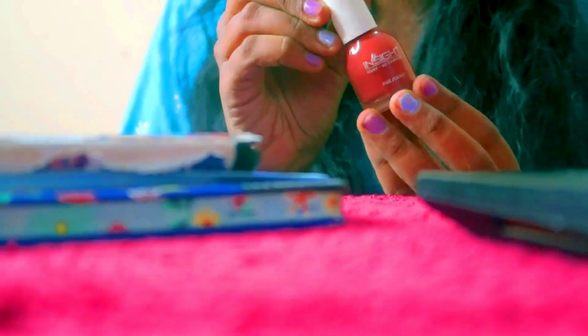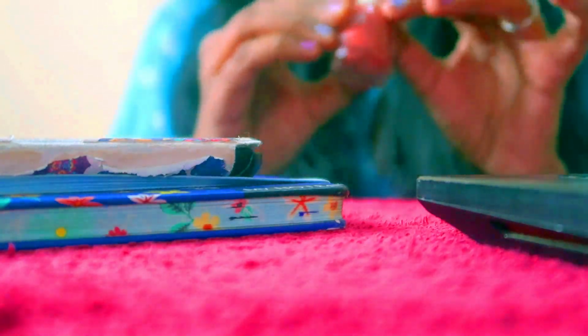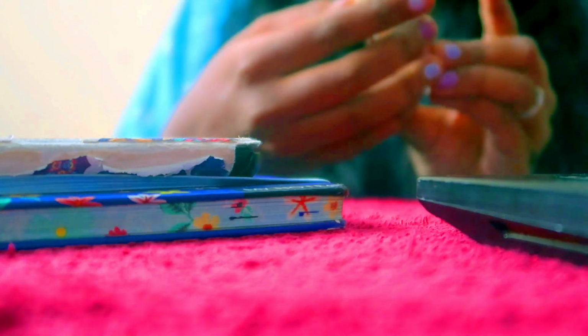My next one is this nail paint from the brand called Inside Cosmetics. I even wore this nail paint in one of my vlogs, which is the self-love vlog, so you can check out that vlog as well. But this nail paint is really cute. It's a really good nude nail paint, and I'm a dusky skin girl, and it suits really well to my skin tone, and it's in the shade number 75. I don't think they have any name.